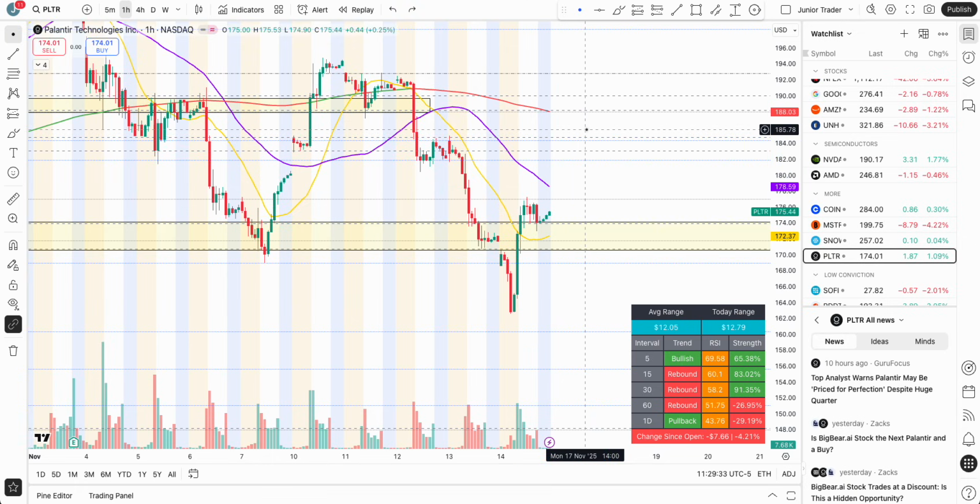Now, if it can close stronger at 184 and even above, you can carry your rebound bullish play above this yellow zone all the way up here, at least for a day. If it closes strong, you can carry your day trade position over to multi-day, that is a couple of days of trade, if it can close stronger, closer to 184.